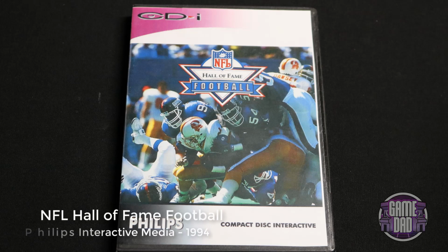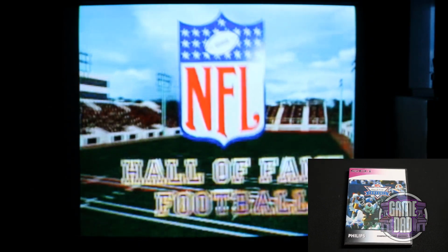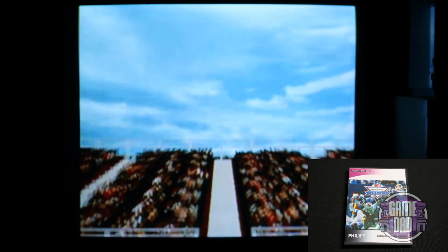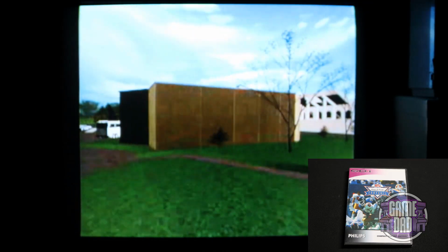And here we have NFL Hall of Fame Football, released by Philips Interactive Media in 1994. This is essentially a digital archive of all of the NFL Hall of Fame stuff leading up to this point, so it's pretty cool. You get this kind of 3D imagery and some fun menus to play around in, and basically it's just a bunch of information loaded on a disc for you to interact with.